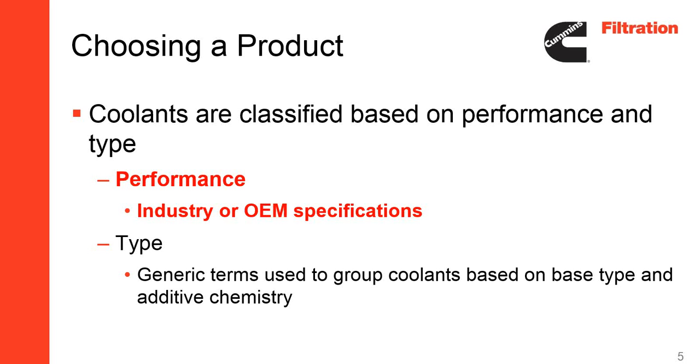When selecting a coolant, it can be difficult to determine which product is right for your application. Many customers rely mainly on color, but unfortunately manufacturers do not use standard color conventions, and coolants of the same color are not always similar. One manufacturer's green coolant is probably not the same as another manufacturer's green coolant.